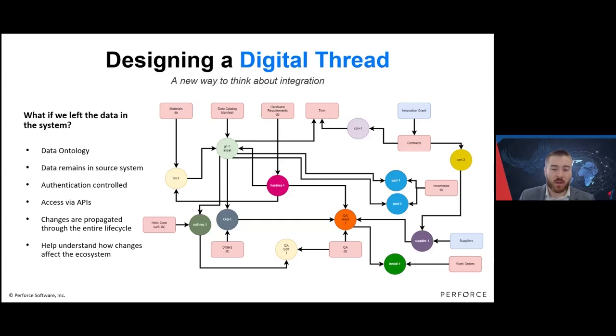This is where we started exploring the idea of a digital thread, and it truly is a new way to think about data integration. We don't want to actually move the data to a central data warehouse. We want to leave it in those source systems, and you get lots of different benefits from that. Authentication control is down at the originating system, so the tenant that owns that system can control who gets access to it, instead of granting access and moving it to a central location, where that data team is now the one responsible for it.